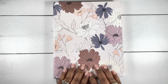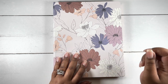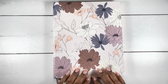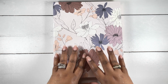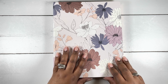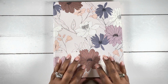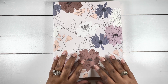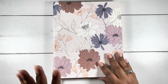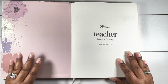My husband actually switched to a soft bound planner this year because of the coil getting in his way when he writes. It's a thing. So he's been loving his soft bound 8x10 planner. So you can also get the Harmony colorful interior with the blush exterior. So there is another version of this with the blush vegan leather cover, and the interior is the Harmony colorful. So this is the In Bloom, and it is gorgeous.